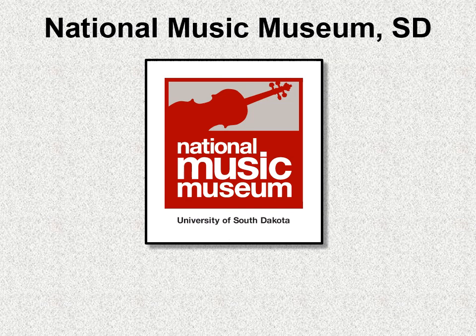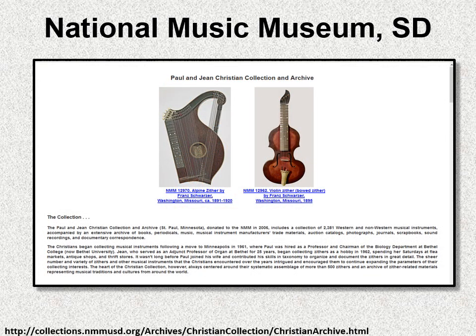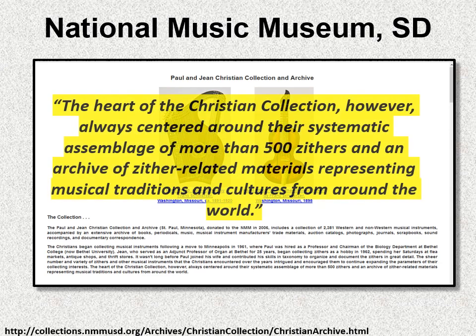So the National Music Museum is in South Dakota. And for anyone doing research on these novelty zithers, I would think a pre-planned visit to the museum would be in order. Because they have the Paul and Jean Christian Collection and Archive, and they indicate that the heart of the collection is centered around their systematic assemblage of more than 500 zithers. You realize how many rooms in a house you'd have to have? And an archive of zither-related materials represented musical traditions and cultures from around the world.